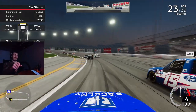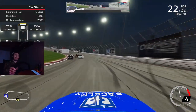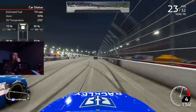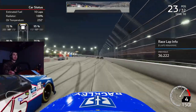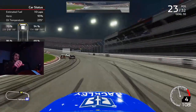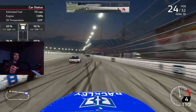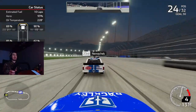Stay on the bottom here. All right, we get clear. Underneath it's Gray there. He's going to pull the crossover on us, though. And he's going to have the inside going down into turns 1 and 2 here. Two laps to go. Drive it deep into the corner. It's not going to work. Nemechek gets back by us as well. Not ideal there.